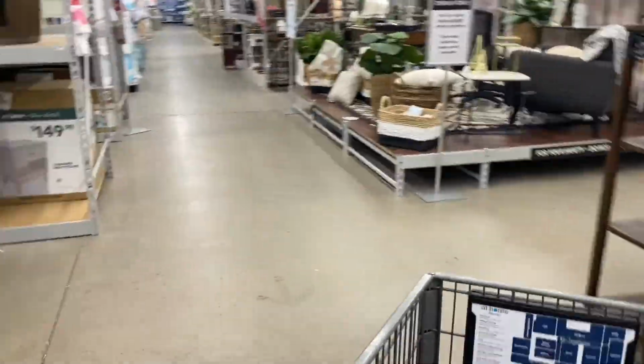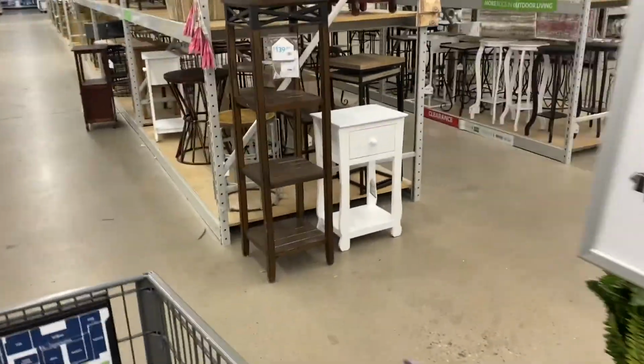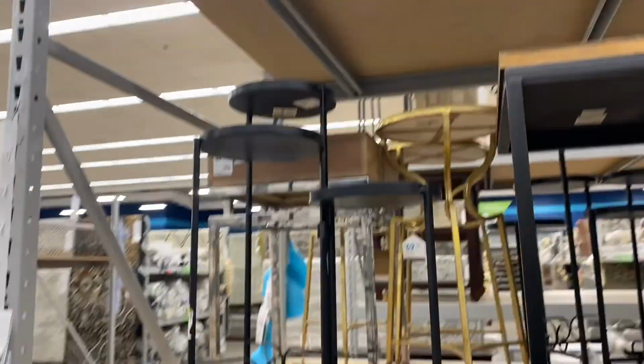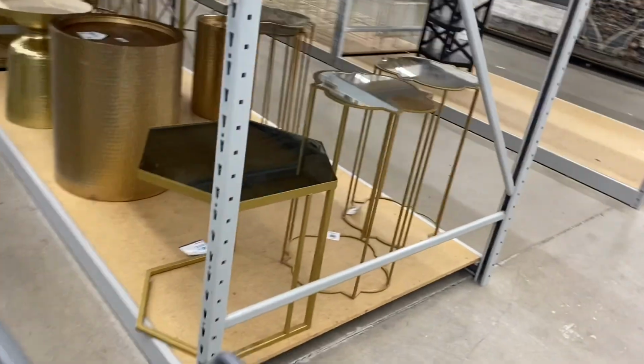I don't know if you're a shopper like me, everything that's shiny and nice looks great, but that's not what we came here for, sis. We came here for a side table, or the little mini table for the downstairs powder bathroom. So let's get back on task.